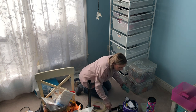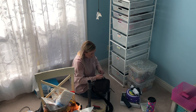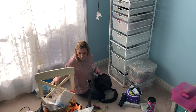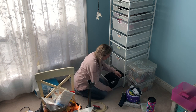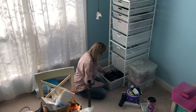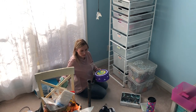Bath bombs do have an expiration date, so I don't buy those anymore. Not even the special edition, because I'm at that point in my life where it's just not something I do anymore. I don't want to do it. So here I am, just trying to sort the things on the floor that I had pulled out.